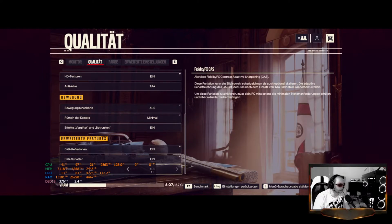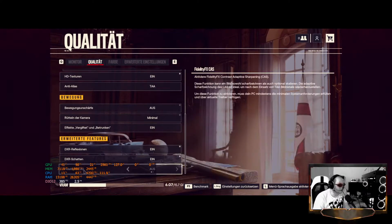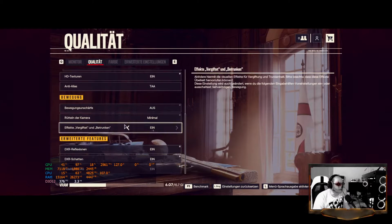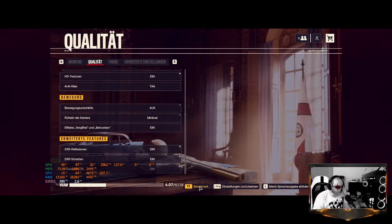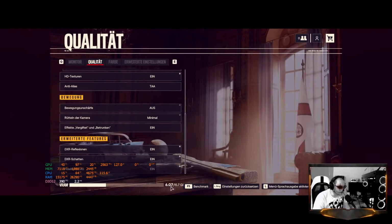Ui. Ich wollte gerade sagen, wird weniger. Was steht da? Oh, Sharpening. So, damit haben wir alles an. Und wir sagen einfach mal, was? VRAM? 6 und 15 Gigabyte.